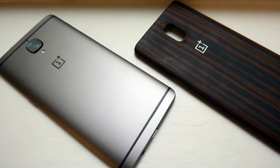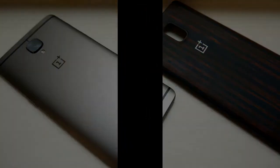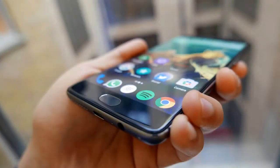The fingerprint sensor authenticates you quickly, and you can use it to lock apps too. It also doubles as a capacitive home button, and we have 2 more of these on either side, which are backlit. You can swap their functions or even enable on-screen buttons for navigation, if you like.